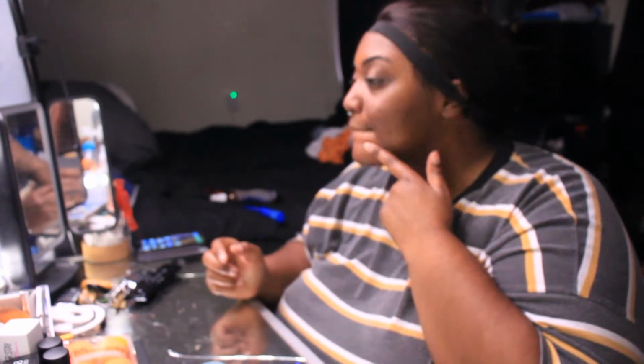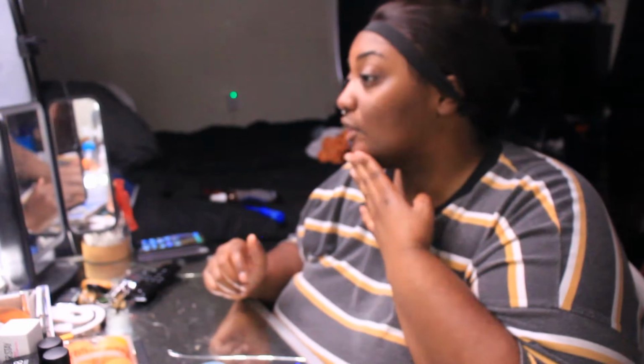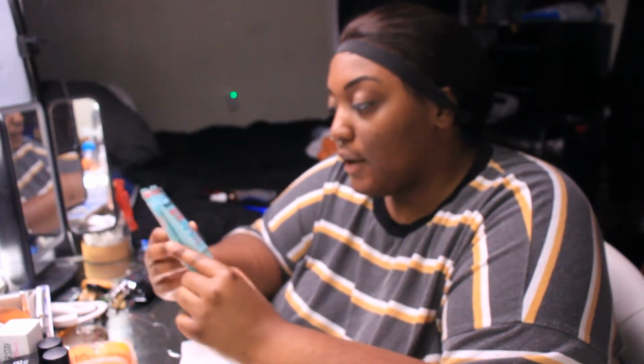I know my problem areas really are just like my nose and like my chin here, and I do break out here. Like if you can see, I do have like dark spots because I really have a bad problem with picking at my face, even though I know I shouldn't. But it bothers me. I can't. So I'm gonna try to use the Baby Skin Instant Pore Eraser from Maybelline.